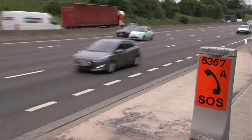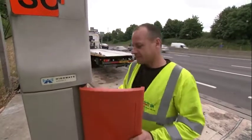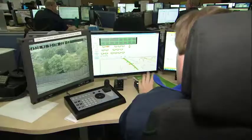If the vehicle is already in an emergency area, you can use the orange roadside telephone at that location and get straight through to the regional control centre managing that specific motorway.